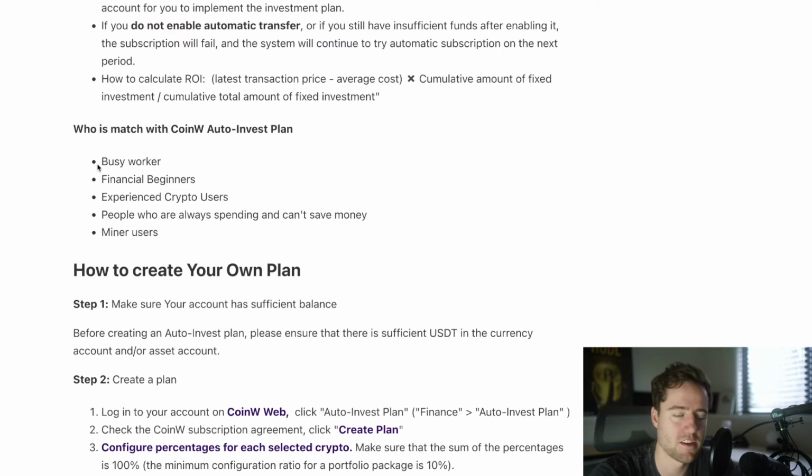Now, this is great if you're someone that's busy. Maybe you work 9 to 5 and you don't have time to go in there every single day, or maybe you work even more than that. Maybe you're a financial beginner and you don't want to time the market. Maybe you're an experienced crypto trader, but you still want a long-term bag. Maybe you're always spending and you can't save money. Well, if you put in $5 a day or $100 a day, maybe it's a little bit easier for you.